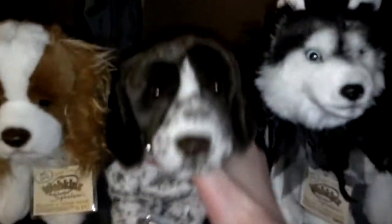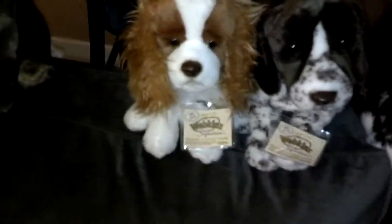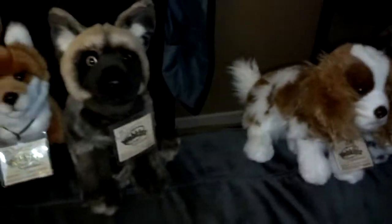And Nitro, the German short-haired pointer. He has a collar on. And Parker, that's my Cavalier King Charles Spaniel. And now for my wild dogs. This is Tanji, my African wild dog. He's really cute. I love him.